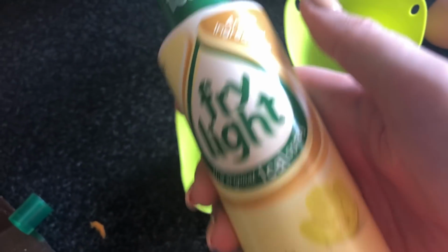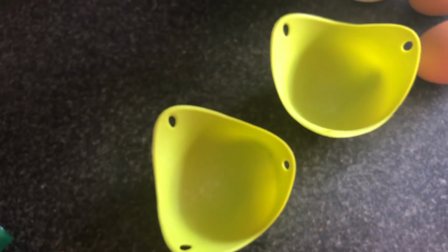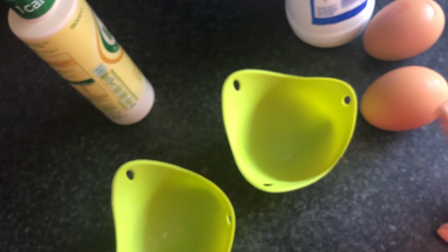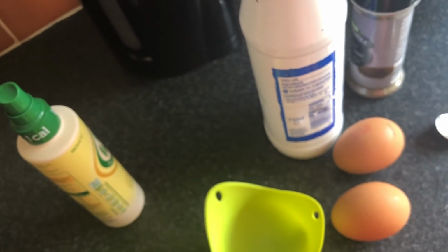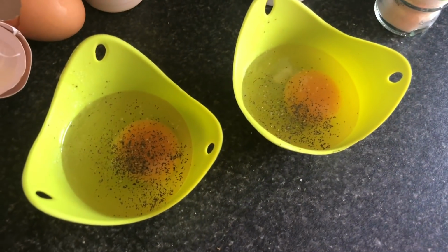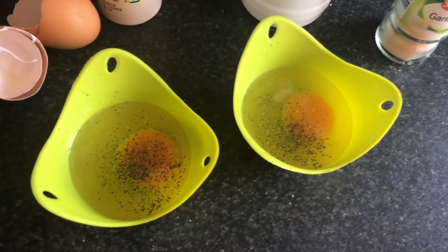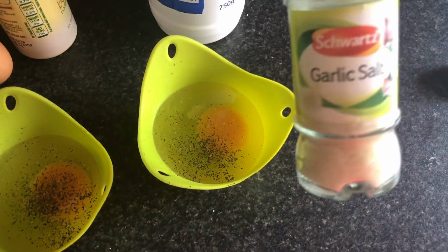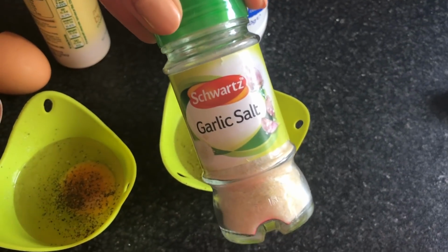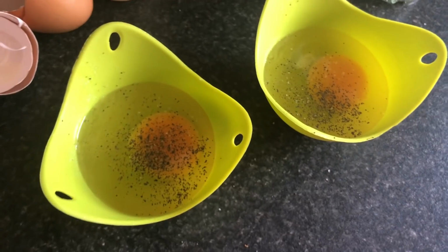Okay, so I'm going to go ahead with the Fry Light butter again, and I'm just going to put in a spray into each one. Next I'm going to crack in 2 eggs and then add a little bit of salt and a little bit of pepper. Now those are ready to go into a pan of simmering water. I have the kettle boiling so I can do it a little bit quicker. I actually used garlic salt instead of regular salt, just a tiny bit. It just adds a lovely flavour to the eggs. Let's hope this goes well.